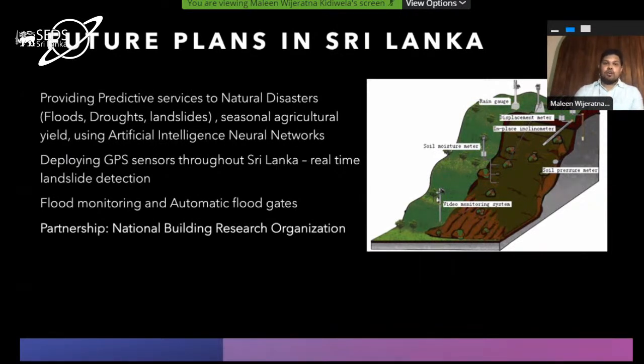to predict these: how much of a seasonal yield it will be, whether there is a likelihood of a flood, or if there is a flood, whether we can control it by systematically releasing the gates of reservoirs, and how we can use that to build automatic flood gates and monitor these large reservoir systems in Sri Lanka.